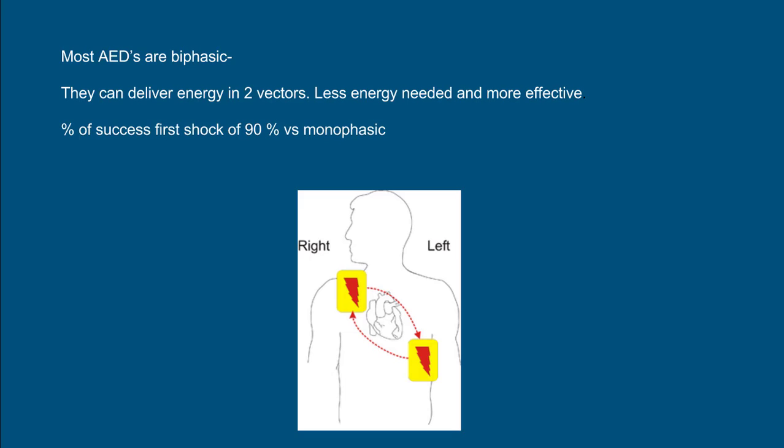The percentage of success with the first shock occurs in about 90% of biphasic defibrillators, which is much greater than the monophasic defibrillators. So just a little information. Your defibrillators are biphasic, and that's most current models now.